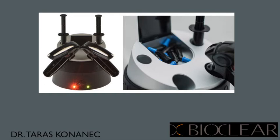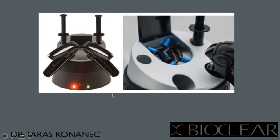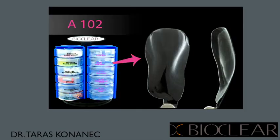Let's go ahead and discuss some of the equipment that's necessary to perform these procedures. One of the main and most important pieces of equipment is this Bioclear heater. We're able to heat the resin in this heater. Here is the composite resin that is placed into a plastic gun, and then we're able to inject this composite resin into the tooth.